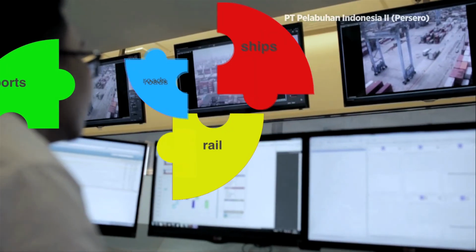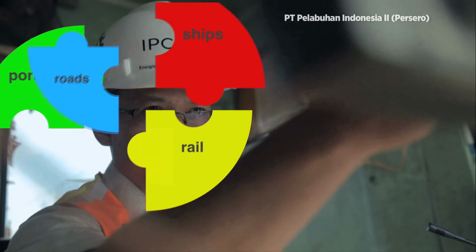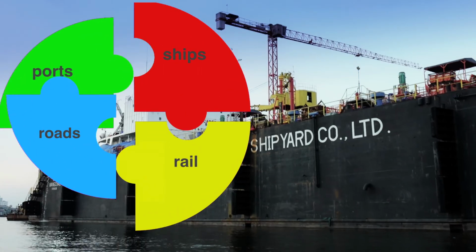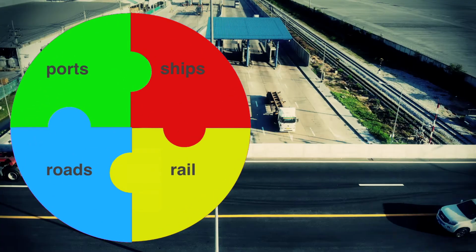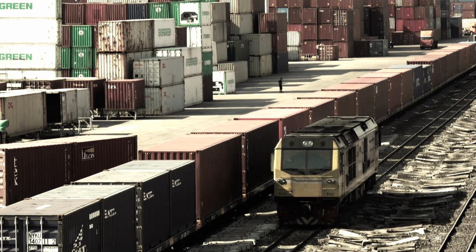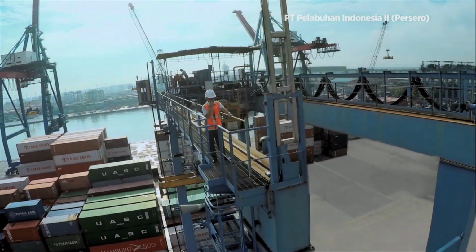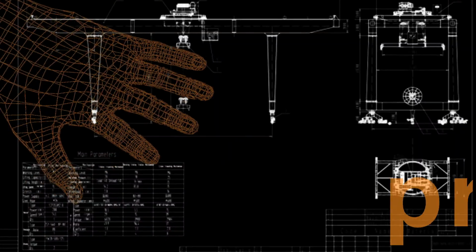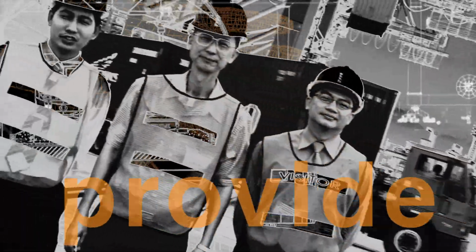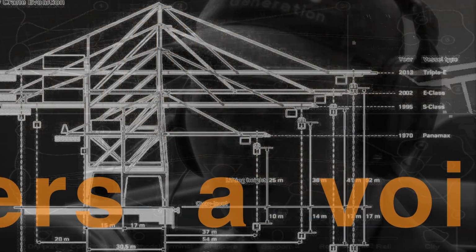Planning a multimodal system represents new challenges. In the past, planners, engineers and decision makers could largely work in narrow disciplines of shipbuilding, port, road and rail development. Multimodal thinking requires coordination, and that is an institutional and cultural change. One of the simplest yet best approaches is to provide users, manufacturers, wholesalers, a voice in multimodal planning.